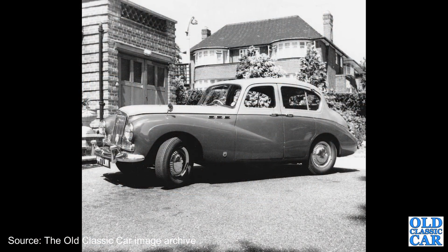There's a very swish looking car. This is a Sunbeam Talbot 90 Mark III. Full marks for the design of that particular garage. Quite a nice house in the background as well, very swanky, but the garage is really quite something to behold.